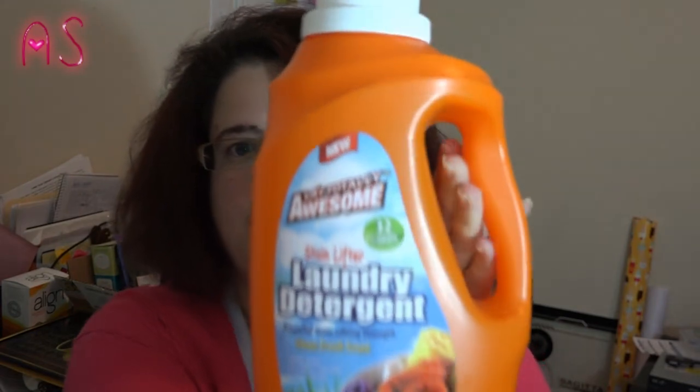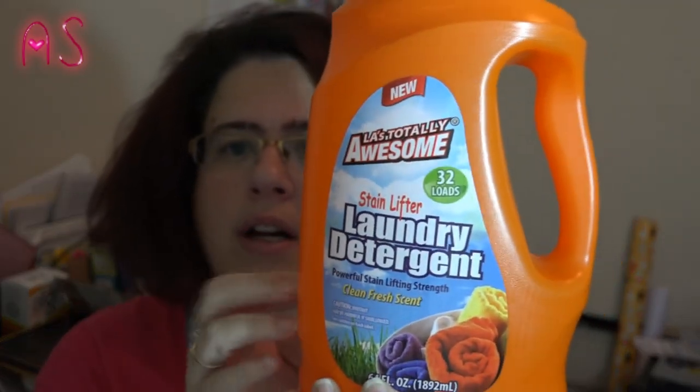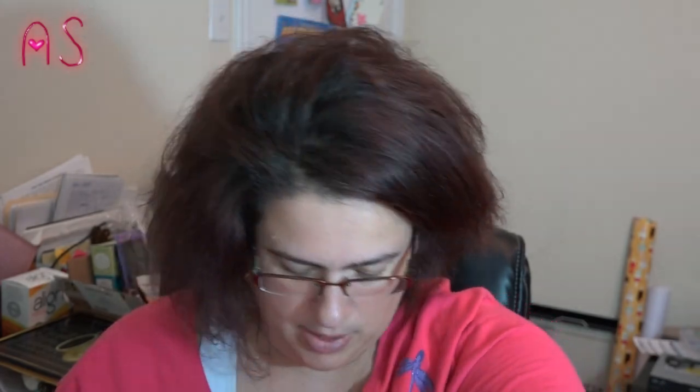Bought some LA's Totally Awesome Stain Lifter Laundry Detergent. Their laundry detergent is actually really good. 32 loads. This is with the clean, fresh scent and its powerful stain lifting strength. I haven't tried this one particularly, but I do purchase the detergent a lot. And it doesn't smell bad. It has like a citrus smell to it. So, and that's 64 hours.